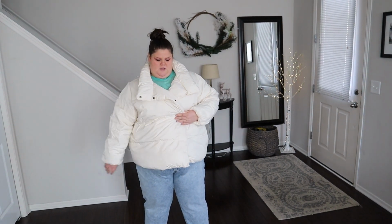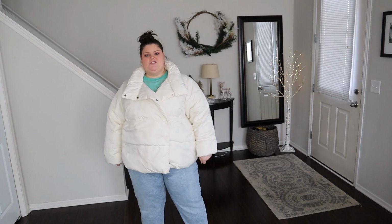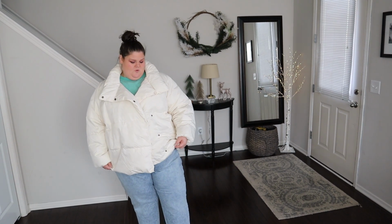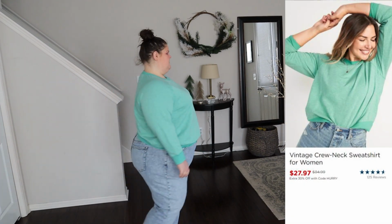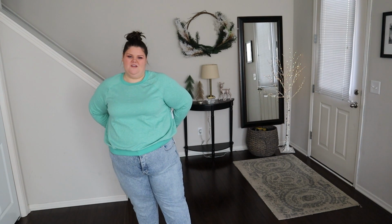For this next outfit, this puffer is the same puffer that we saw in the dusty teal. It's just in a cream color. The fabric does seem to be a little bit noisier, so like a different quality, and kind of the same thing, it's a little bit oversized, so you might want to size down. This is the vintage crew neck sweatshirt. I'm wearing a 3X in the color crystal green, and it is a cotton poly fabric.